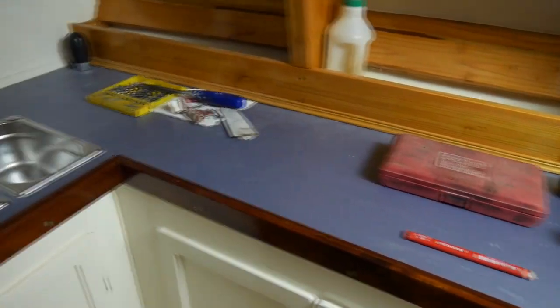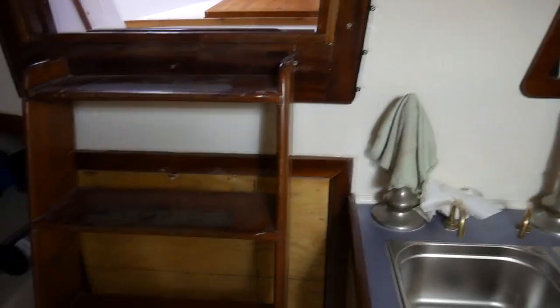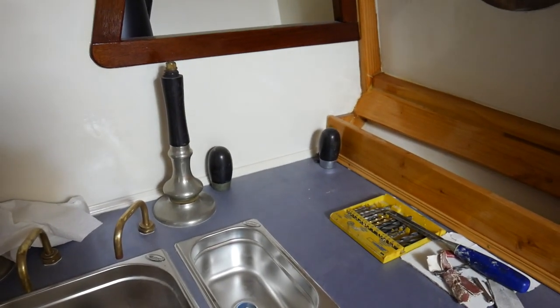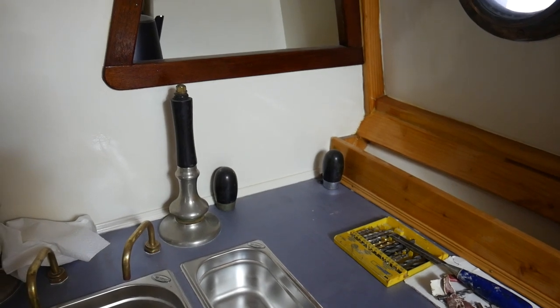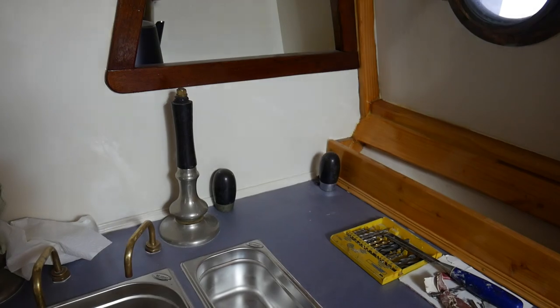Give you a little turn around. I've decided to run a main socket. I put two main sockets there somewhere, one from shore power and one for inverter out. So I should run a bit of mains cable across to there, or let's say put two sockets in.